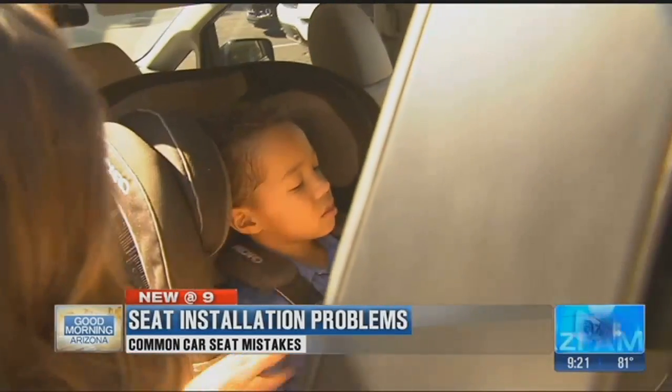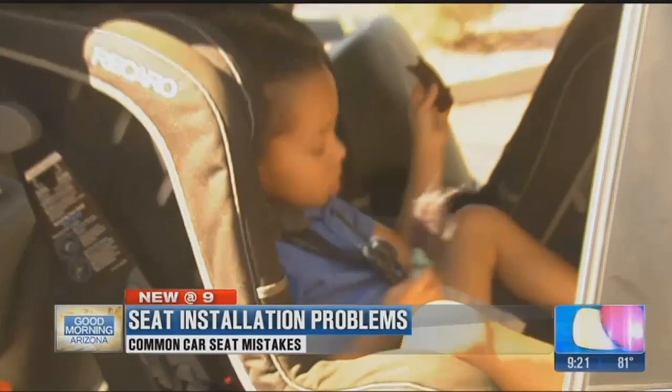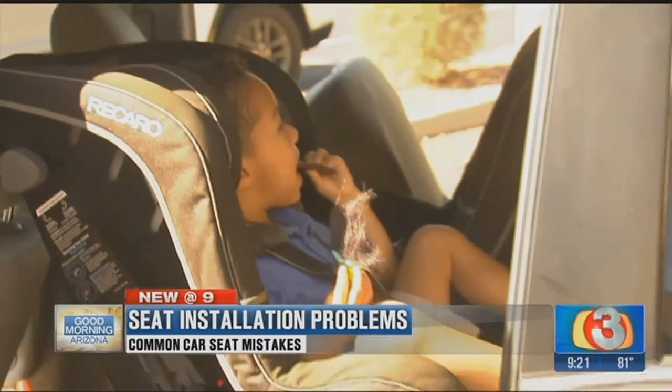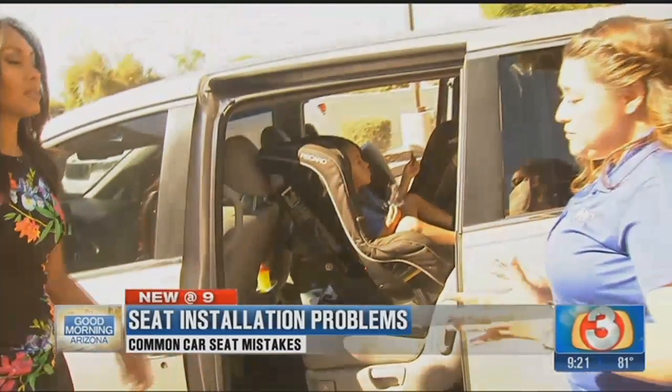But this is something we should remind people: if you go to a fire station, they'll check for you. A lot of times you're like, gosh, I followed the instructions. I hear it from parents all the time. They're like, I'm not quite sure it's in there the right way. Yes, and it can always be a little confusing.